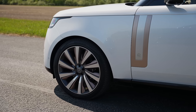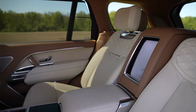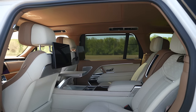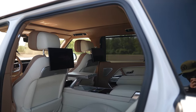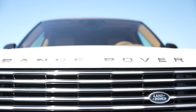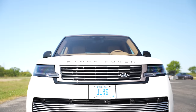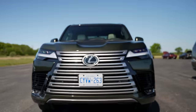This is the SV with the executive second row. So you get four seats in total and a bunch of cool things, from a refrigerator in the back, special glasses, reclined seats, massage seats. You have all-wheel steering, air suspension, all the goodies are in here. We're going to talk about the price at the end, but next I want to know the specs of the LX600. Jim, what do we have in the middle, a 2023 LX600? Tell me, what are the specs?